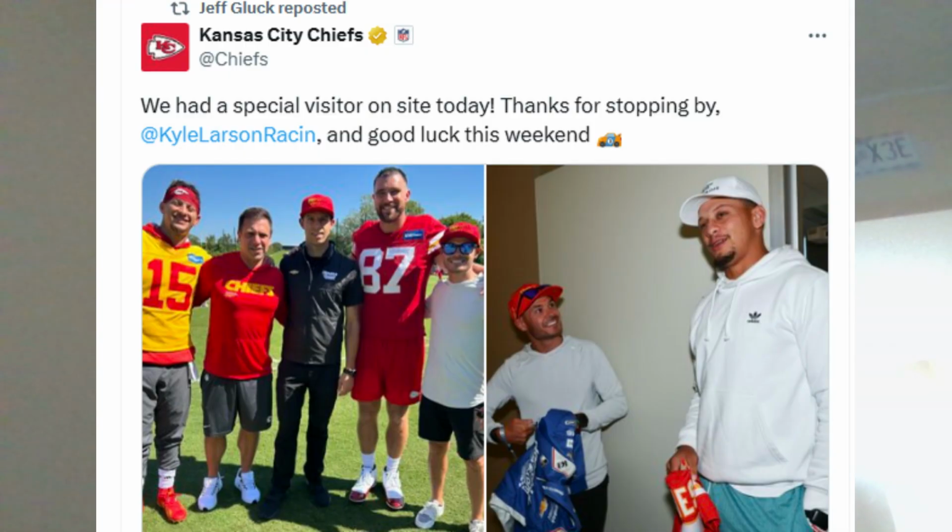And now we're going to head on to the next story of today's episode, as we're talking about Kyle Larson. Now, over the weekend, I believe it was on Friday going into Saturday, Kyle Larson actually met up with members of the Kansas City Chiefs. Among those is Patrick Mahomes, and also I believe Travis Kelce were there as well. He also got a nice commemorative helmet. I believe he also got a jersey from, I believe, Travis Kelce or Patrick Mahomes there.